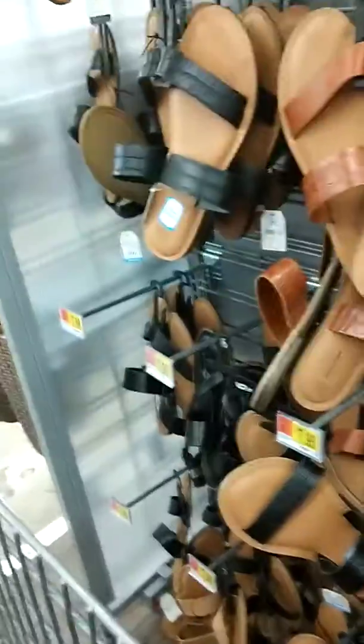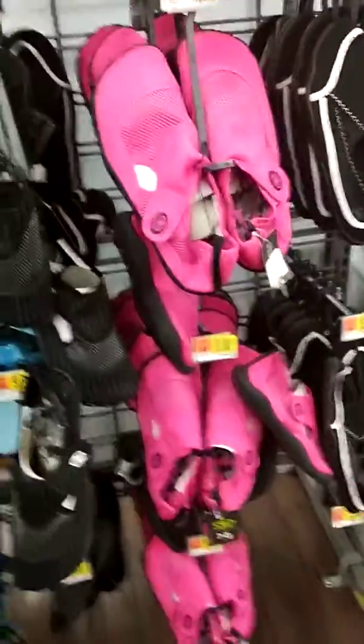Got shoes everywhere over here. I don't know what kind of shoes are those. Probably look like water shoes. I don't know what that is. Look like a water shoe, maybe. And then they have the thongs.